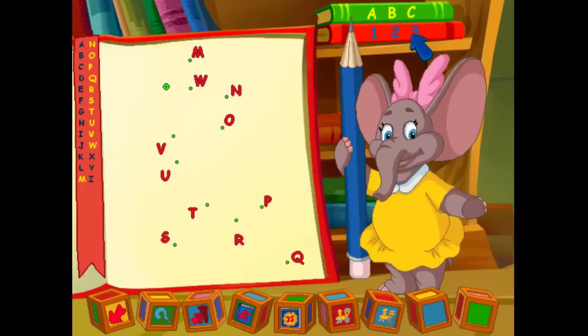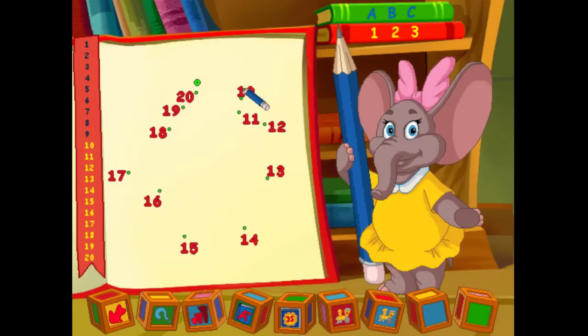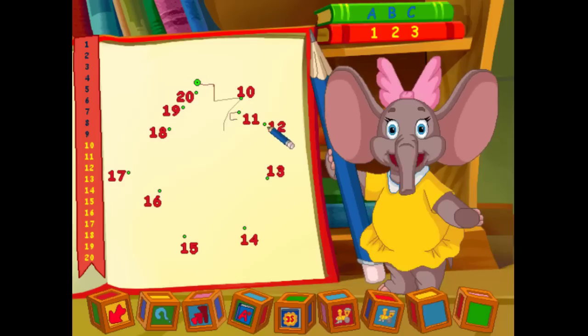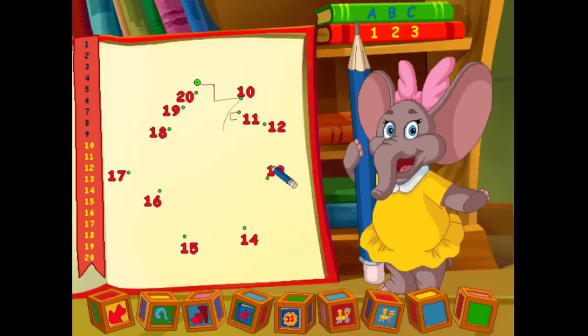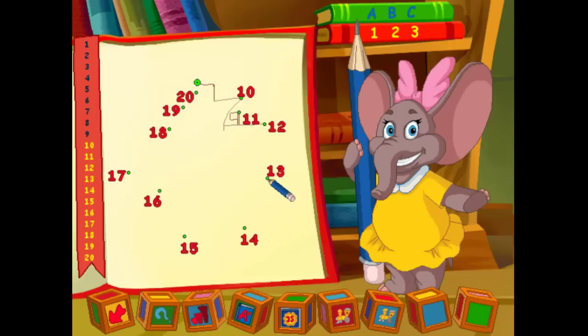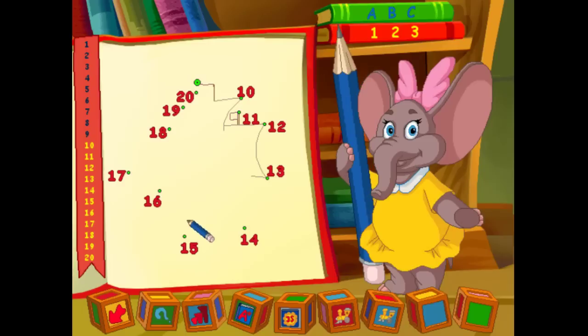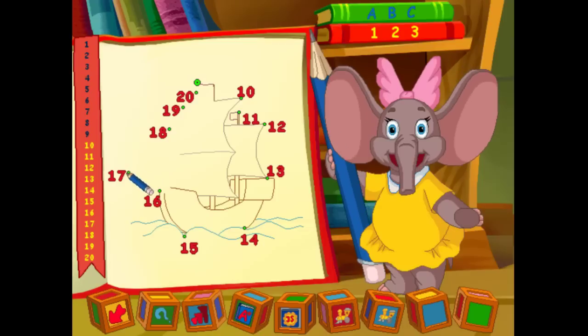We can do this again! Let's connect the dots by numbers! We're getting there! 12! Great! Soon we'll have a picture! 13! We're getting there! 14! 15! 16! Great! Soon we'll have a picture!